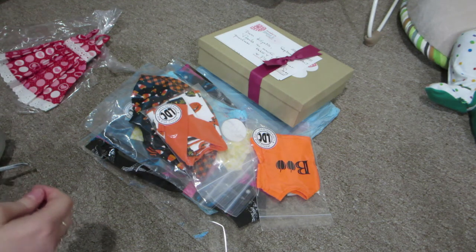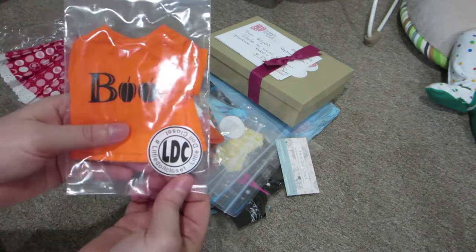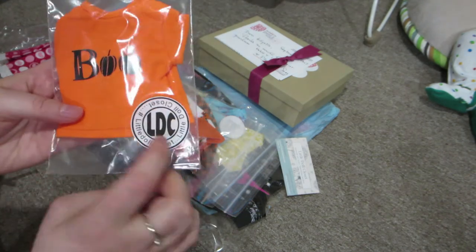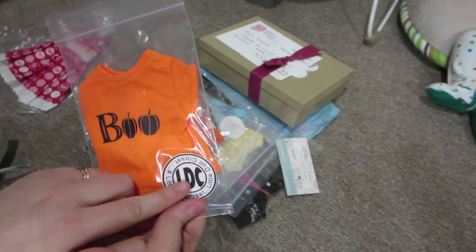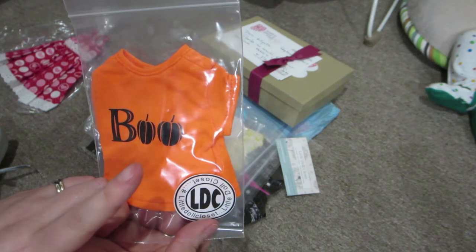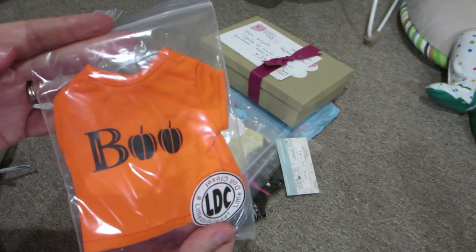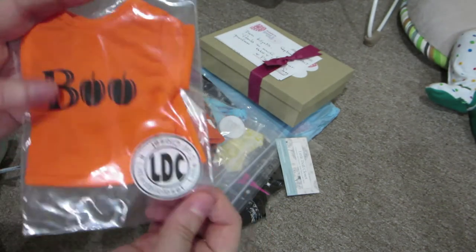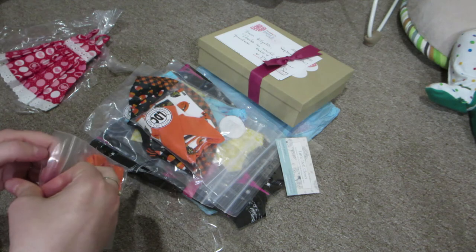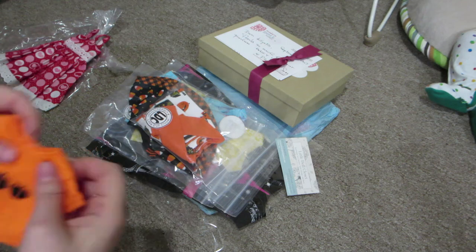Love that. The next place, looking at this label, I think I've purchased from Little Doll Closet before. I believe I had a few items purchased from them that I had shipped to Yvonne's house in Arizona when I was staying there, to save on shipping. I recognize the logo, so this is probably not the first time I've ordered from them. But I got some Halloween stuff, and it is Wellie Wisher size as well.